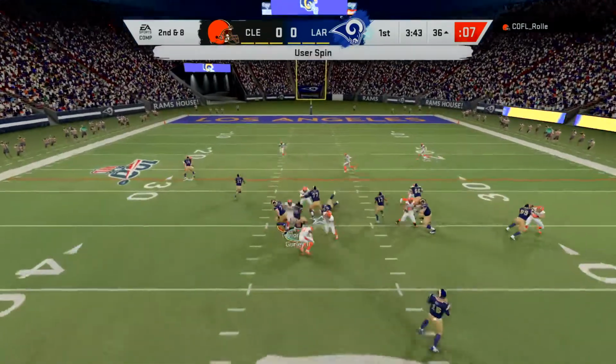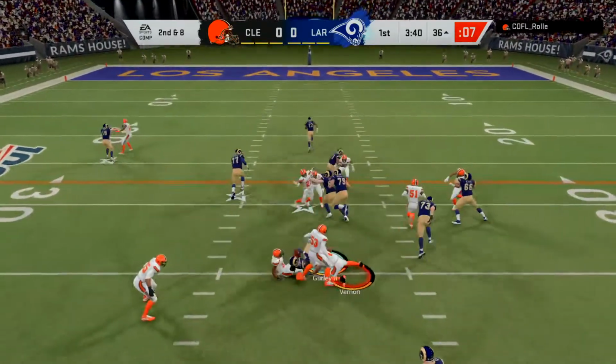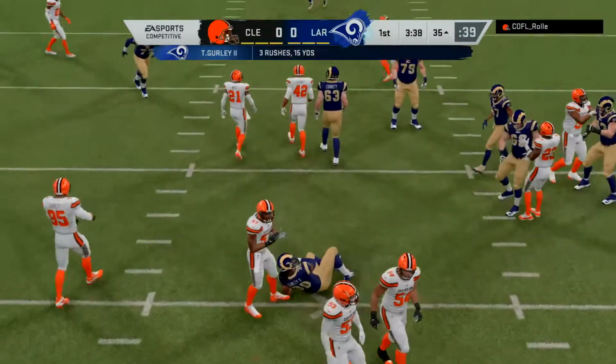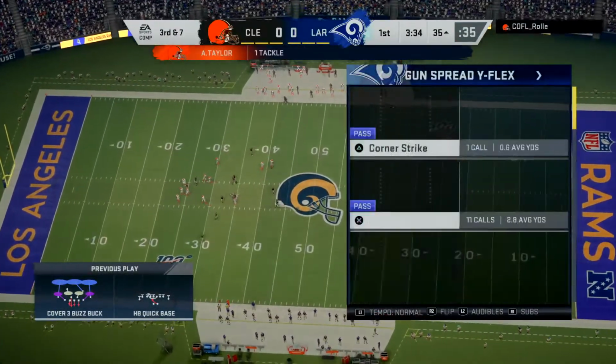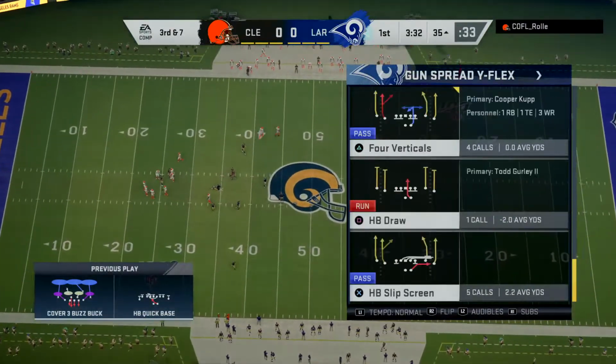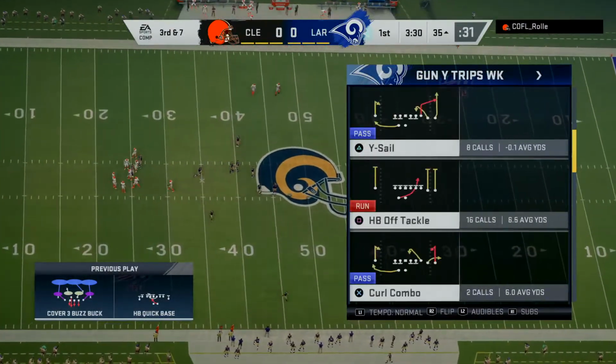Now on second down, this is Gurley. Nothing doing. Barely able to muster a yard to hit the 35. Now third down is looming. A pickup of 2 on first down and just 1 yard there. Brings up third and 7.